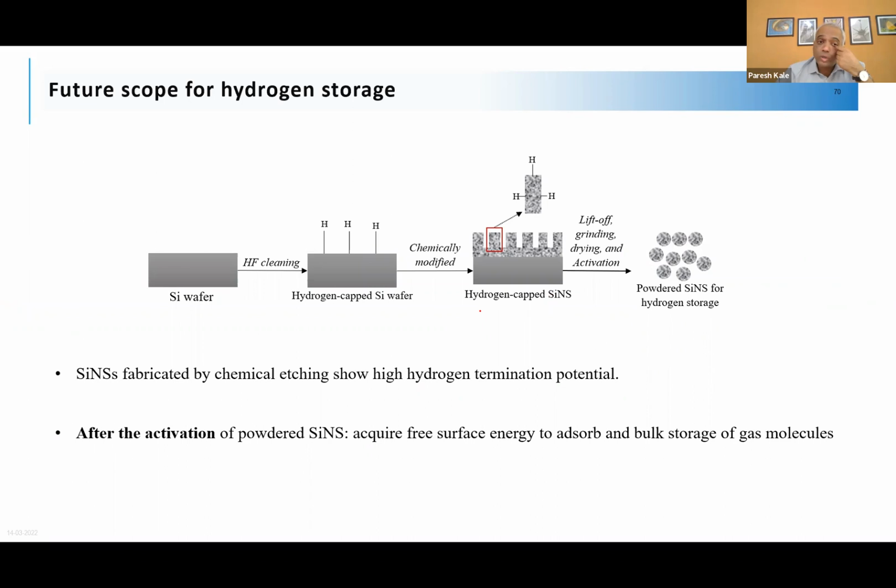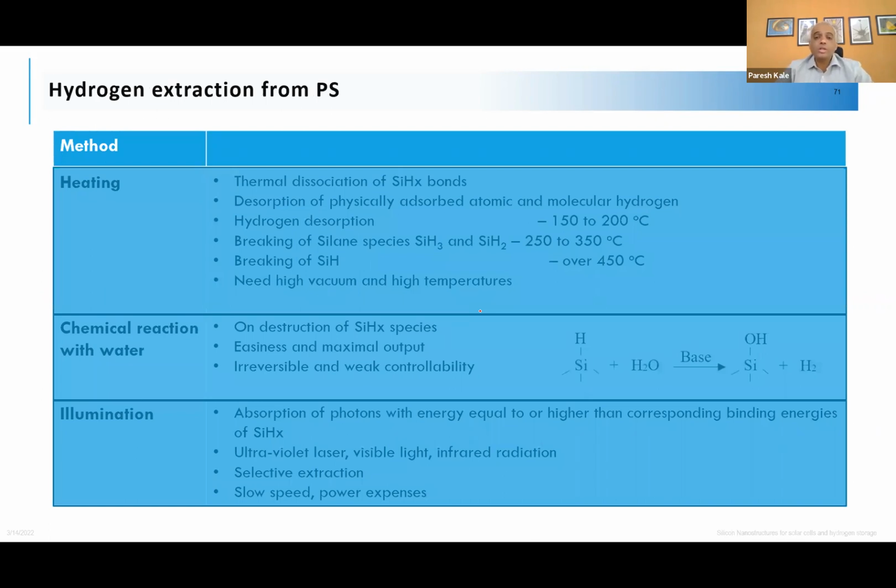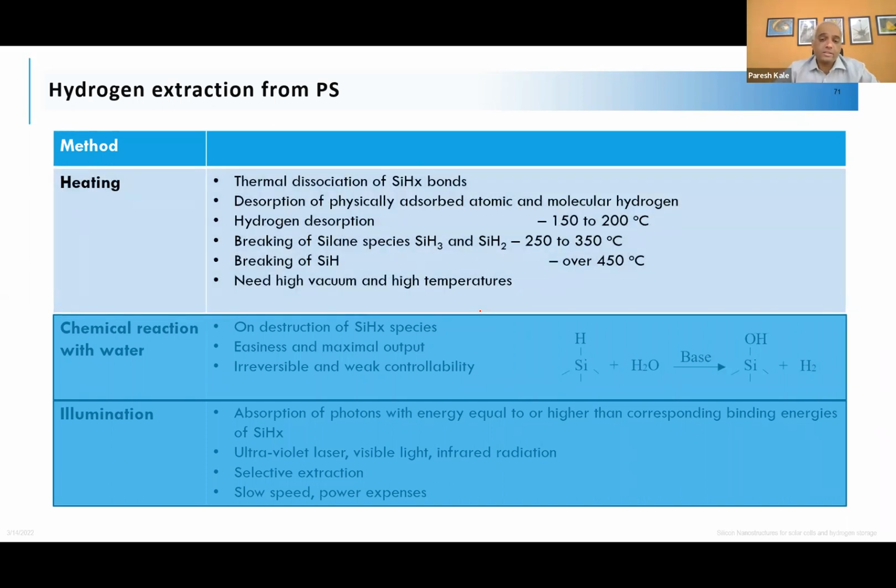So what is the future scope, or rather what are we doing? We have studied the surface area. We found that when we clean the surface, hydrogen capping increases after we chemically modify these structures. Once we modify it, we can lift it off, grind it into powder, try to remove any moisture, and activate it. Once activation is done, there will be only silicon nanostructures, and these powdered silicon nanostructures can now be used for hydrogen storage. Because these are very affinitive towards hydrogen, we feel these structures are going to be very useful for hydrogen storage. So that was all about hydrogen storage. Of course, as far as porous silicon is concerned, we require desorption. The easiest way is just to heat it or increase the pressure.